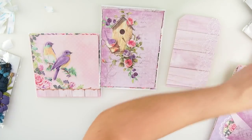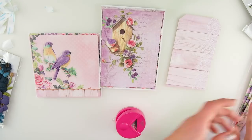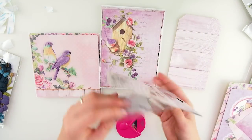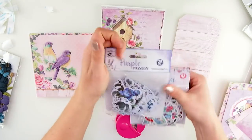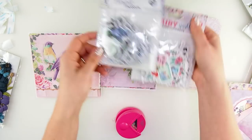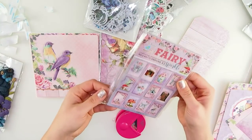Okay, I'm going to have the die cut page. Where is it? No, but let's see here. Will any of that match? These are different. This is Fair Sparkle. I have one more, which is Purple Passion, but I grabbed it because I felt like maybe they're going to match. If not, that's okay. And I have also, I'll show you these. I'm curious myself.